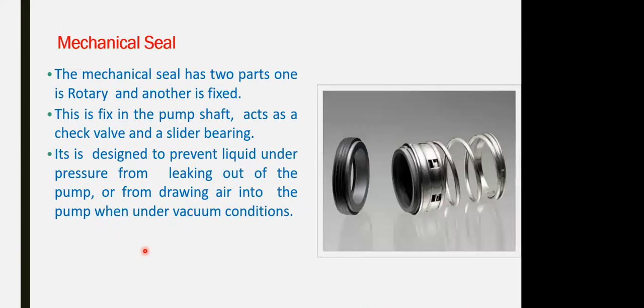Mechanical seal is also connected to the shaft. It is two parts, but it mechanically seals, assuring there is no leakage happening within the bearing shaft.